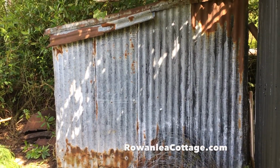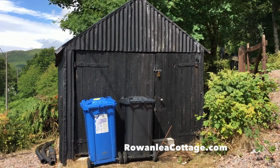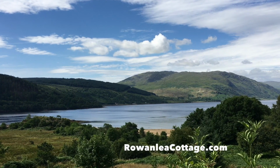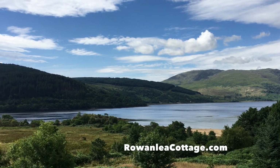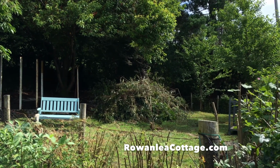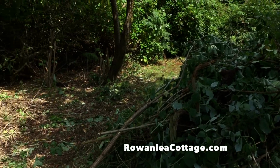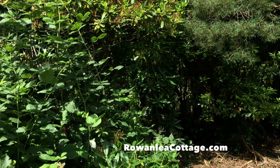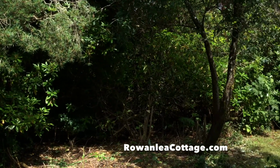And then I've got to knock down this old shed, and I've got to knock down this small little garage as well. So this is the view we're left with once I've chopped it all down. And that's pile 3 that needs to go through the wood chipper. So this is pile 4, and I have to clear out all this bush as well. There's some beautiful trees in there, but you can't see them for the bush.